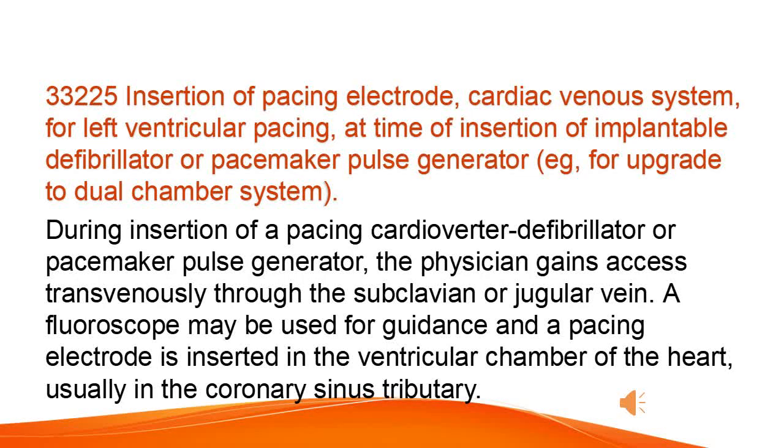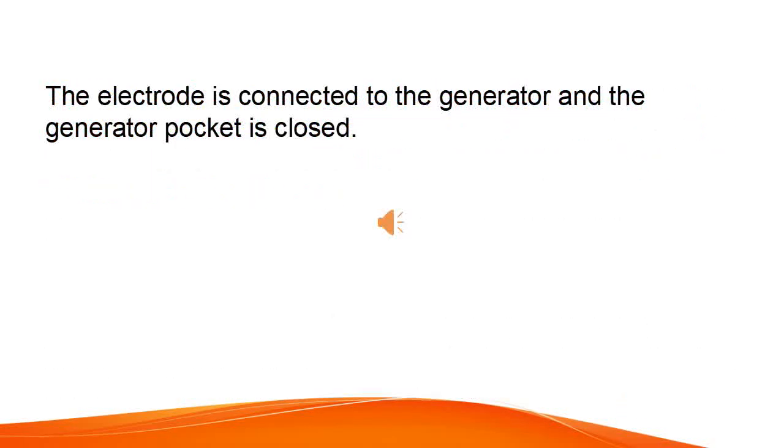Insertion of pacing electrode, cardiac venous system, for left ventricular pacing, at time of insertion of implantable defibrillator or pacemaker pulse generator, e.g., for upgrade to dual chamber system. During insertion of a pacing cardioverter defibrillator or pacemaker pulse generator, the physician gains access transvenously through the subclavian or jugular vein. A fluoroscope may be used for guidance, and a pacing electrode is inserted in the ventricular chamber of the heart, usually in the coronary sinus tributary. The electrode is connected to the generator and the generator pocket is closed.